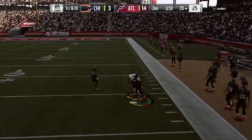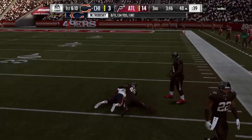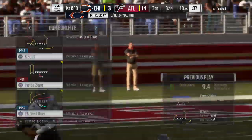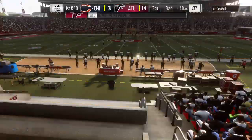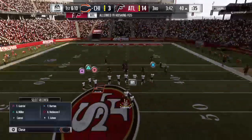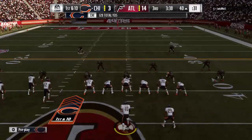Now he's going to throw. Oh, this is taken in. It's complete. And all the way down to the 40-yard line. A huge play there for Chicago. 41 yards. So the big play moves him all the way across midfield to the 40 now for 1st and 10.